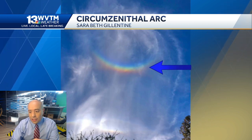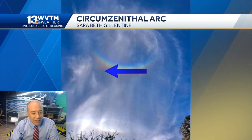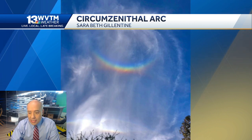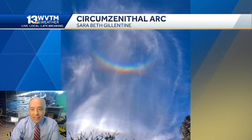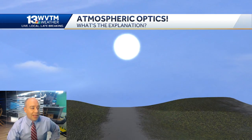There's the circumzenithal arc. And if you look really closely right here, we might actually also even be seeing another little piece of a different arc. Now, I'm not quite ready to identify it as that just yet, but wow, I mean, what a cool looking sky we've had. So what causes this?